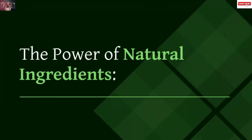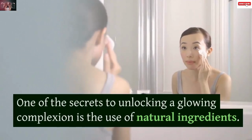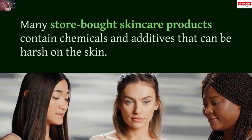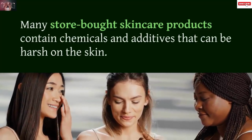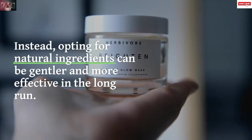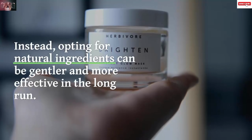The power of natural ingredients. One of the secrets to unlocking a glowing complexion is the use of natural ingredients. Many store-bought skincare products contain chemicals and additives that can be harsh on the skin. Instead, opting for natural ingredients can be gentler and more effective in the long run.